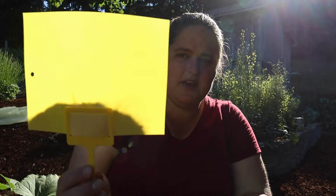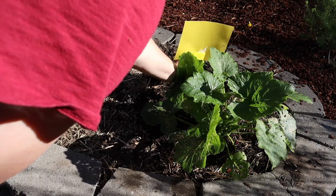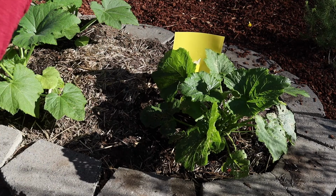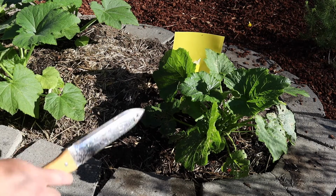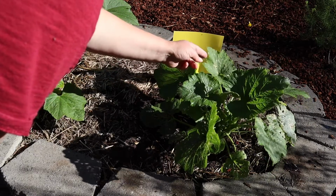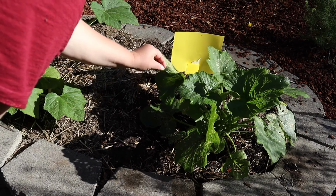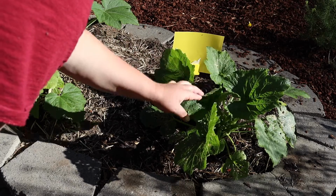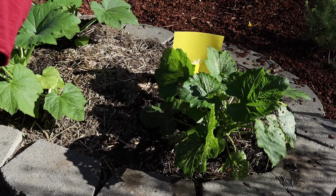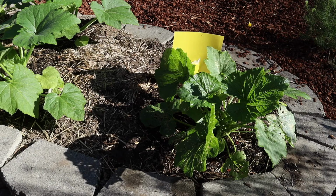Okay. Here we are. I'm gonna put it like this and hope that they fly into it and stick. Oh, I just saw one. See, this is the problem. If you're really brave, you should smush them with your hands, but sometimes I can do it, and sometimes I get a little meh. All right, well, we're gonna see if that guy gets anything.